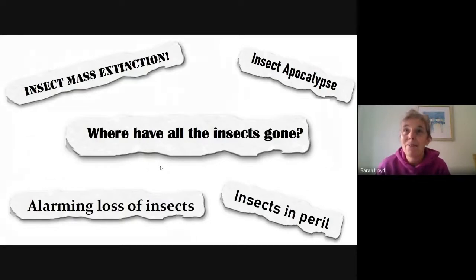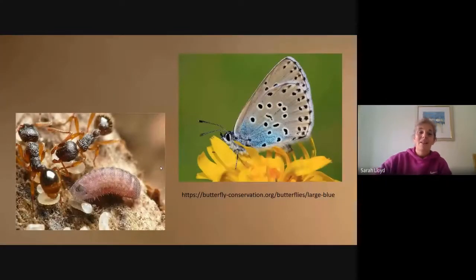This is one of my favourite exceptions. It's a large blue butterfly. It's never been very common in the UK. It's always been a rare butterfly. But in 1976, it disappeared. It was still found in Europe, but it became extinct in the UK. And there were several attempts to reintroduce the large blue butterfly, but they weren't successful. And that's because we didn't know enough about its ecology, enough about its biology.